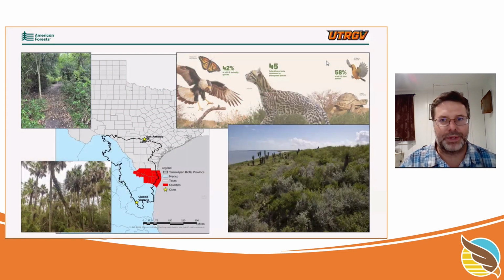Just to give you some bearings geographically, our project area straddles the South Texas and Tamaulipas border, and in Texas, what we call the Lower Rio Grande Valley. So basically four Texas counties, and then on the Tamaulipas portion of the Delta, we've got about 7 or 8 municipios that we're bringing into this project area. It's important to note, from a biodiversity standpoint, our region is part of what we call the Tamaulipan Biotic Province.